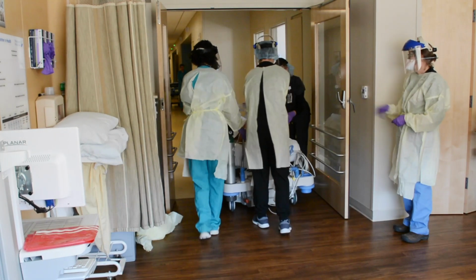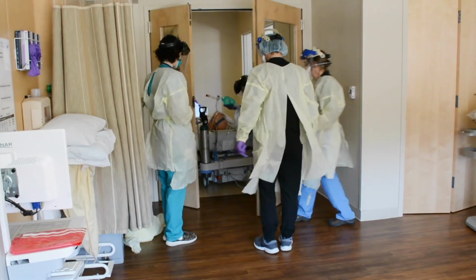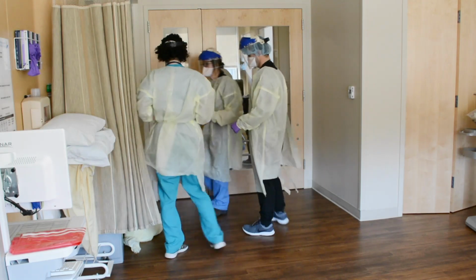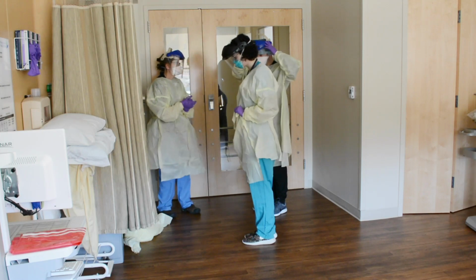Once the patient has been received by the clean team outside of the room, the remaining code team members will also doff their gown and their gloves, perform hand hygiene, and their face shield and their mask will remain.